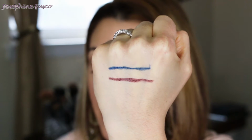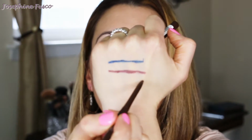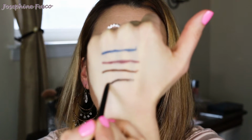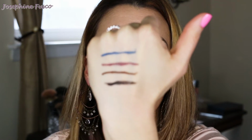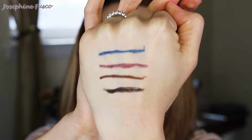It's like that perfect purple shade. It's not too deep. It's not too bright. The Rich Brown, number 212. This is the black. And again, so impressed with the quality. I mean, they're just really, really great.